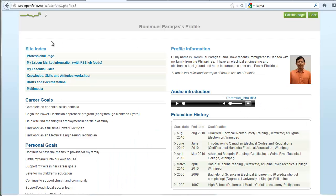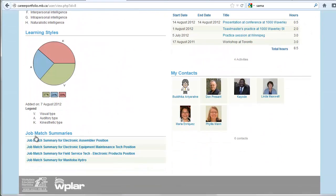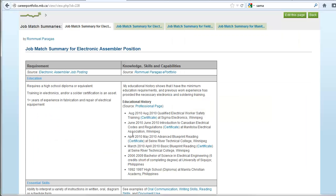Most employers want to know, why is this relevant to me? And so for that, we have something we call the job match summary. He's got a collection of them right here, and he's got them on his profile page because he wouldn't necessarily want employers to know he's got several job ads out there. So let's go to one for the position of electronic assembler.